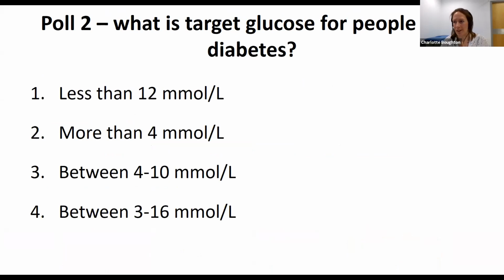So moving on to our second poll here. I mentioned that closed loop systems help people keep the glucose within the target glucose range. And this is something that Sara is going to describe a little bit after this poll. But just out of curiosity, what do you think the target glucose range is for people with diabetes? So is it number 1, less than 12 millimoles, number 2, greater than 4 millimoles per litre, 3, between 4 and 10 millimoles per litre, or 4, between 3 and 16 millimole per litre?